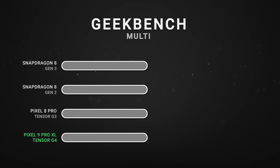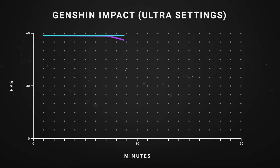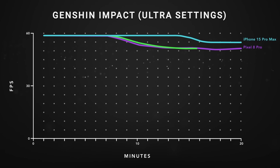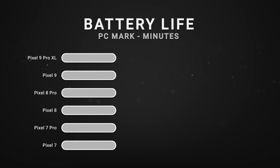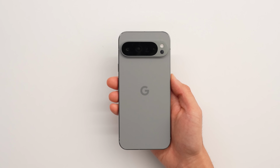Based off of just performance benchmarks, the new chip is barely faster. And it also, in classic Pixel fashion, does throttle down pretty quickly when you're playing heavy games at maximum graphics, but the battery life was very impressive on both the devices, particularly on the Pixel 9 Pro XL. This is a very long-lasting device this year.